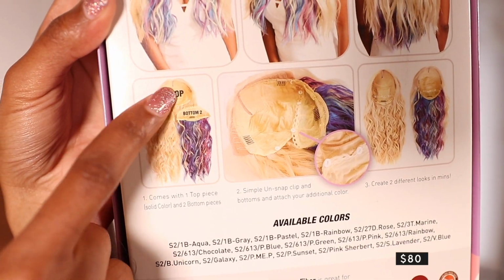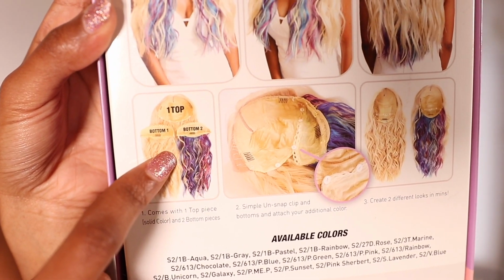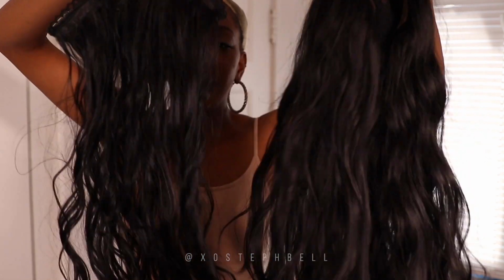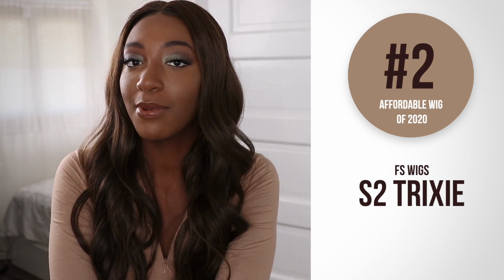Okay, that's the number one thing that I love about this wig: she is detachable. You can take out the back piece of this wig and switch it out for another color and change your style up completely. You can go from day to night, just switch out the back, put in something else before you go to the club, when the clubs open back up.